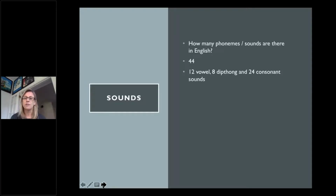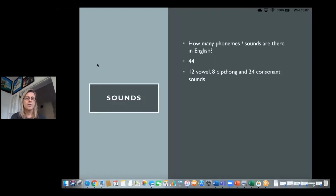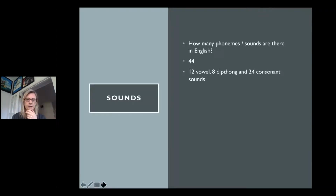And they're divided into 3 sections, really. We've got 12 vowel sounds, 8 diphthongs. Diphthong is just a fancy name for 2 vowel sounds put together. And then 24 consonant sounds. Now, for the observant amongst you, you will have worked out that there are more sounds than there are letters in the alphabet, and therein lies the problem of learning English, because often the letter and the sound don't necessarily coincide. So let's have a little look.